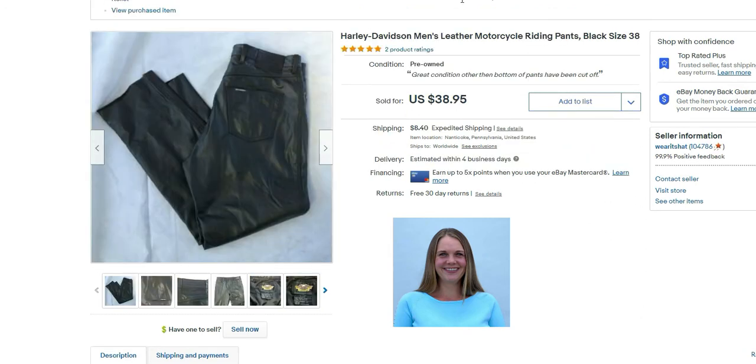Here is another Harley Davidson item, men's leather riding pants. These I paid $20 for and sold for $38.95. So not much of a profit there. I did get them in a lot of Harley Davidson items though. And what I didn't make on these, I made up on the other items.